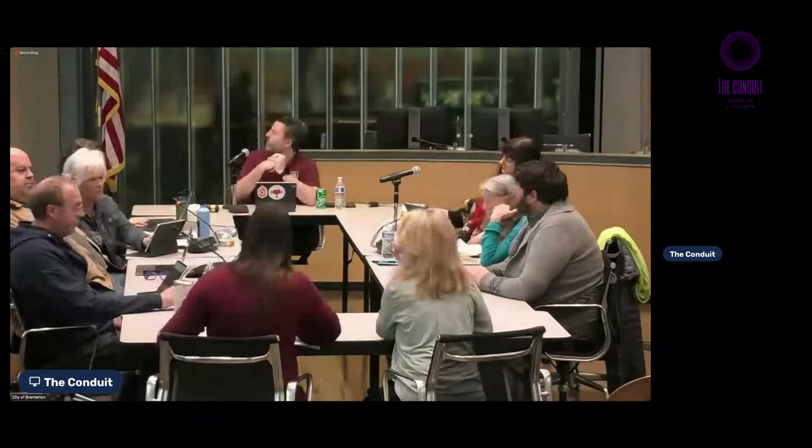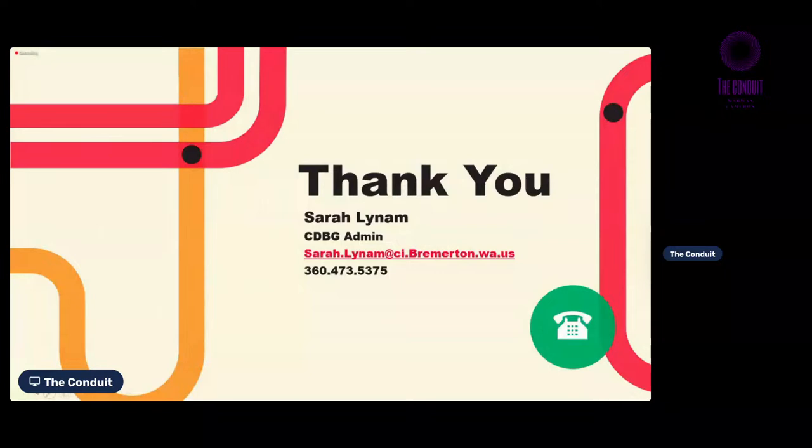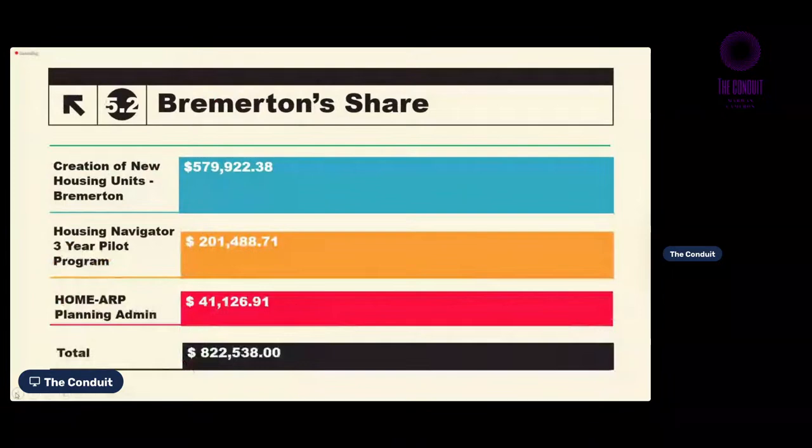So the total for Bremerton is $822,538. There's $41,000 that's a mandatory set-aside from HUD for planning and application. And then what is left is that housing navigator position, which is $402,000, a 50-50 split between us and Kitsap County. And then what is left would be for creation of new housing units in partnership with BHA for an existing project.